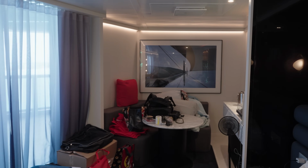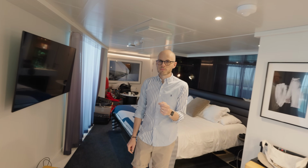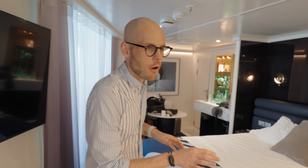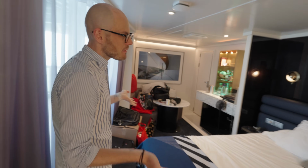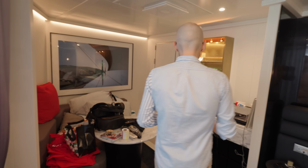Should we give them a cheeky tour of our cheeky corner suite, cabin 14011A? It's the cheeky corner suite with the biggest balcony on board. And we paid for this ourselves, we didn't get this free. So let's have a look around. We'll do a quick whirlwind tour because it might look familiar. We've actually stayed in this exact cabin before, so you might want to check out that video for an in-depth tour. But we'll show you what it's like to actually be living in a cabin, because when we do these videos, everything's always pristine. But this is what it's like.